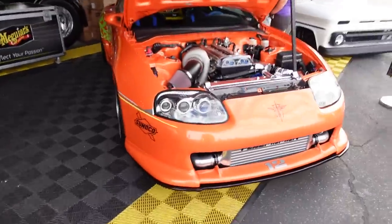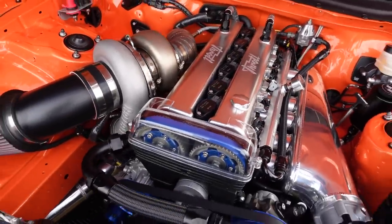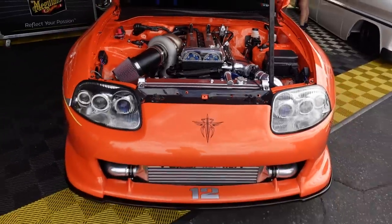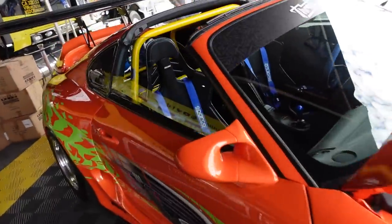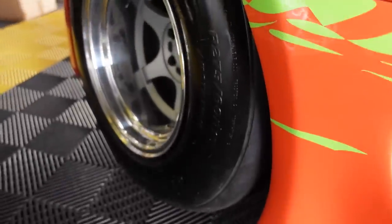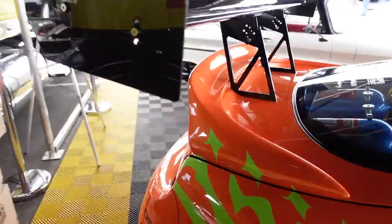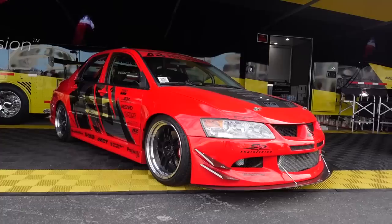Let's take a look at Throttle's fresh Fast and Furious build. Absolutely nuts. The boys at Throttle completely killed this. It is actually crazy. Oh my, look at the interior on this. They are just crazy. And the tires on the rear, they did a really good job on this car. We gotta get this car and the Evo together once we're both back in California.